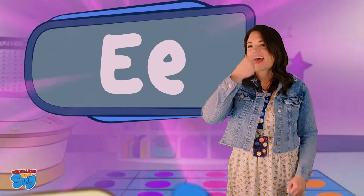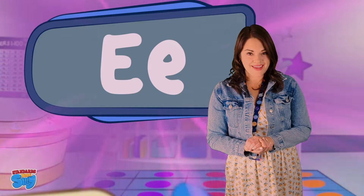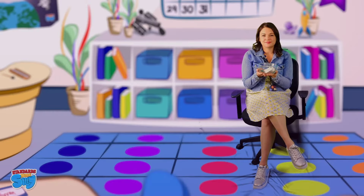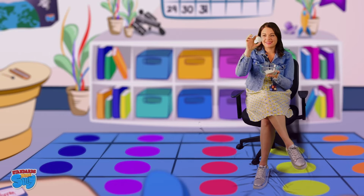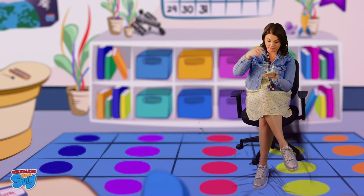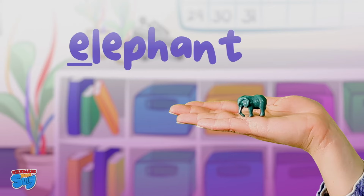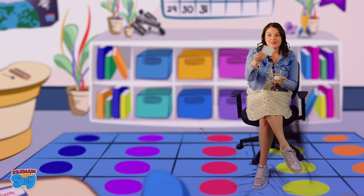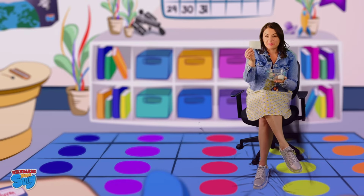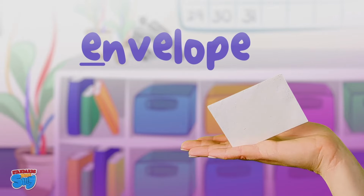The E says eh. All the letters make a sound. The short sound for the letter E is eh. Like in egg. Eh, eh, egg. Better make sure I don't crack it. Elephant. Eh, eh, elephant. Envelope. You might get a silly letter in the mail and it will come in an envelope. Eh, eh, envelope.